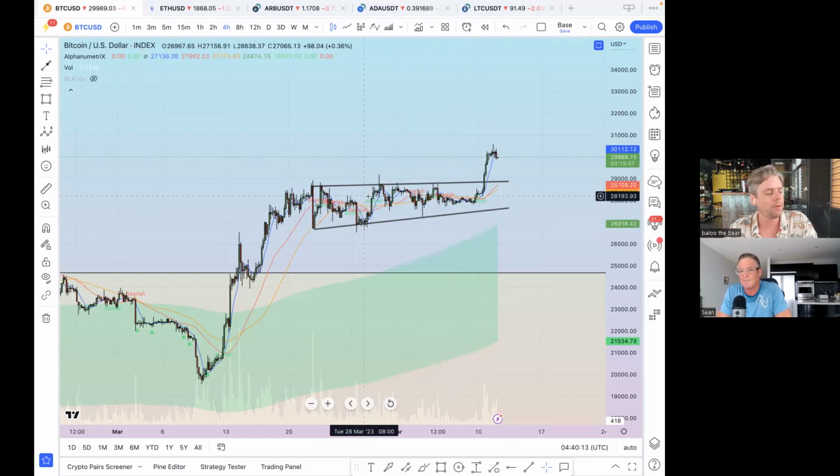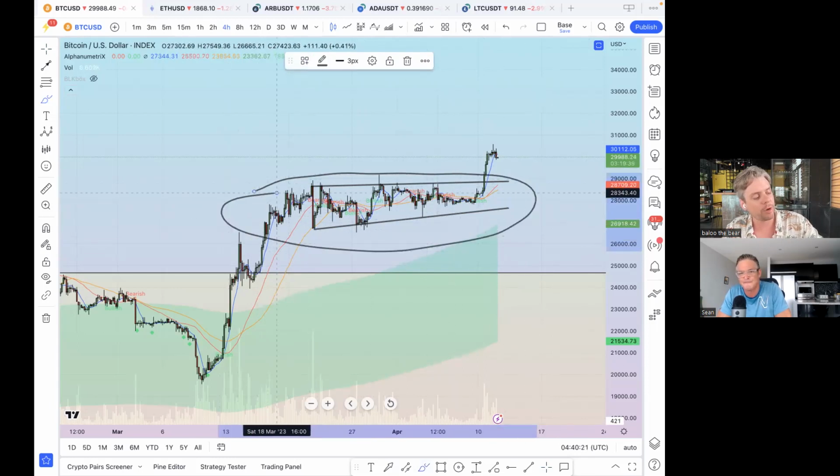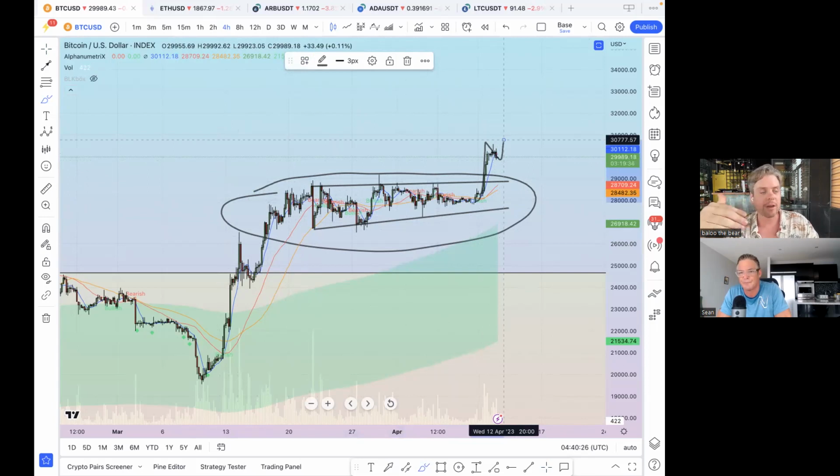Well, the important thing since the last show is this consolidation that we were talking about. Let me just highlight it here. This consolidation, we have a breakout. So it's broken out of that consolidation. When you have a breakout, it usually means that we're going to have a resolve in the direction that it came from.